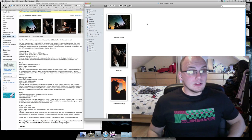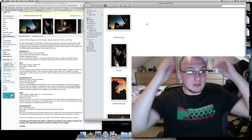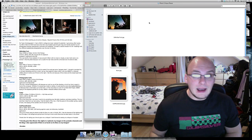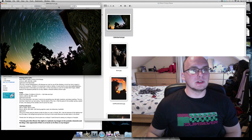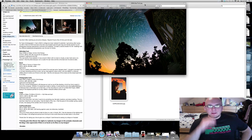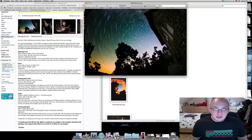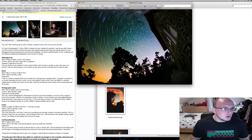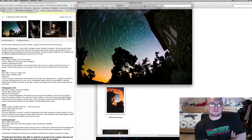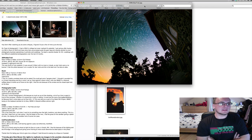Okay, so it looks like you've also upgraded from the D90. You've got the D7000 now. So your first one is a 30-minute star trail image. Okay, Brandon said this shot here, which I think is pretty darn cool. There, he's saying this was with the Nikon 50mm fisheye lens for around about 30-minute exposure. Cool. It was tweaked in Lightroom 3 and CS5.